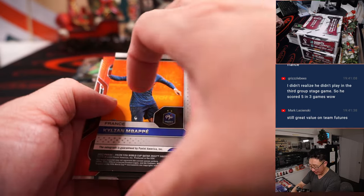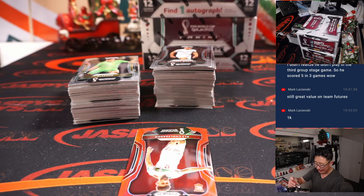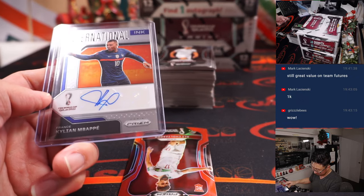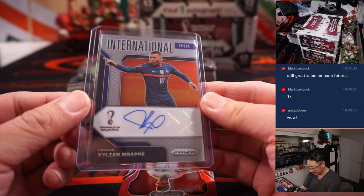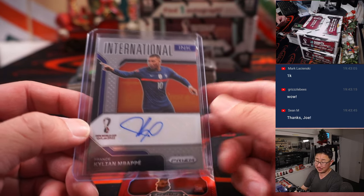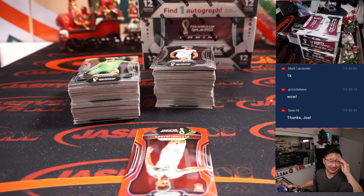There's Darwin Nunez. Mbappe? Woo! International Inc. Kylian Mbappe. Wow. That's for Sean Maddock and France. Get some of that box dust out of here. Put in a cleaner top loader here. There we go. Hey, you're welcome, Sean. This might pay for a couple seats at a group stage match 4 years from now. That would be awesome.